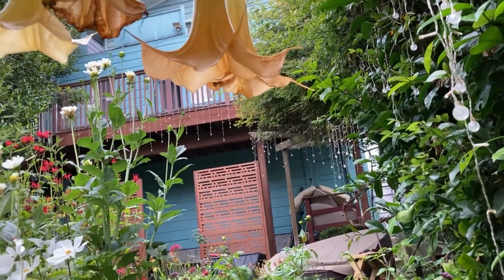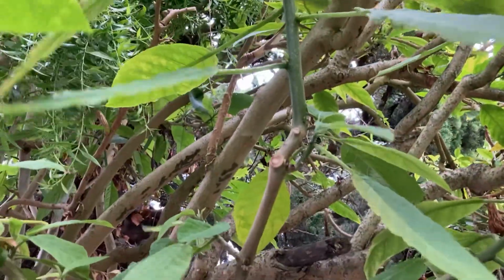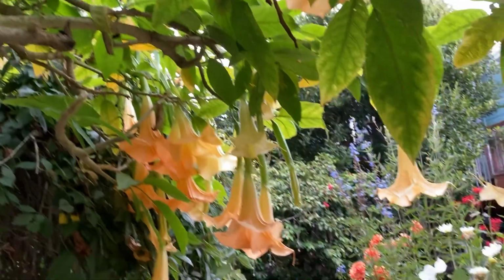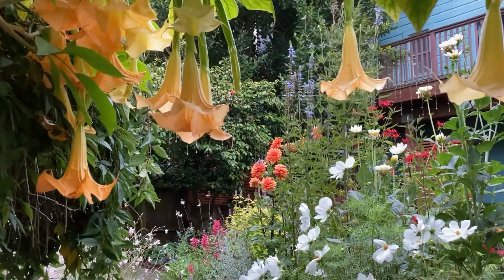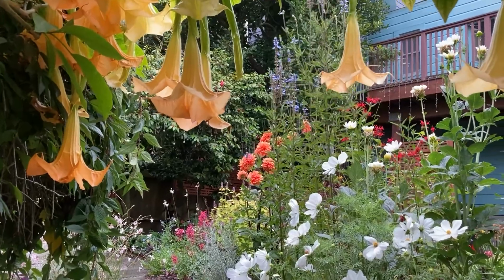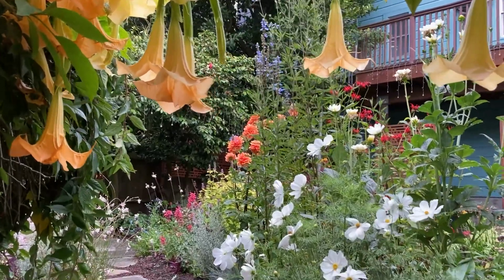I don't do anything to this plant. This plant has been here at our house since before we moved in, and we moved in like 20 years ago. And I don't water it, I don't fertilize it or anything. I just kind of cut it back once in a while.